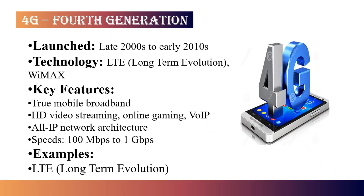4G, fourth generation, launched in the late 2000s to early 2010s. Technology: LTE, Long Term Evolution, WiMAX. Key features: true mobile broadband, HD video streaming, online gaming, VoIP, all-IP network architecture, speeds of 100 Mbps to 1 Gbps. Example: LTE, Long Term Evolution.